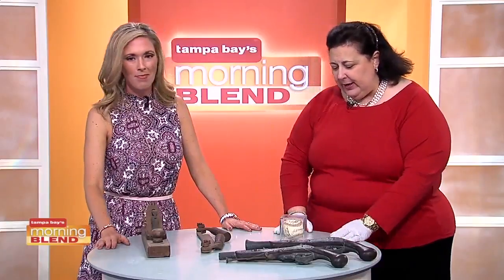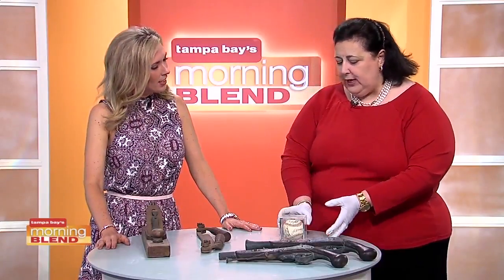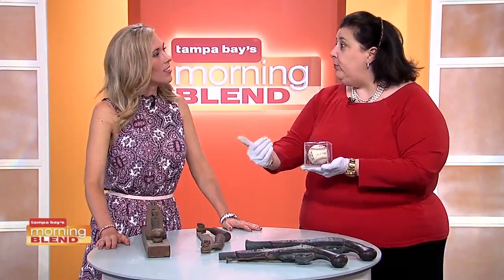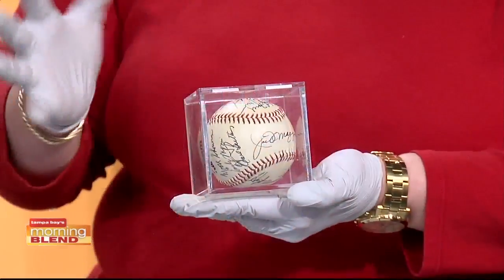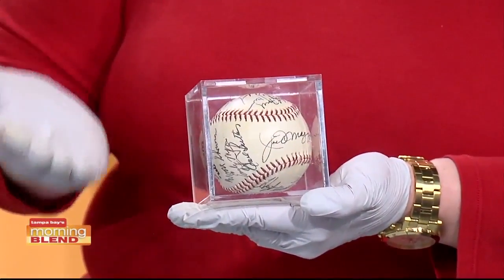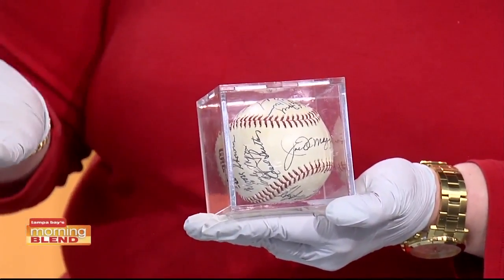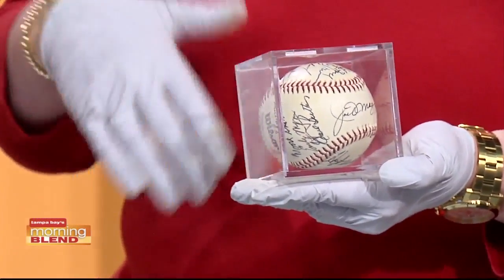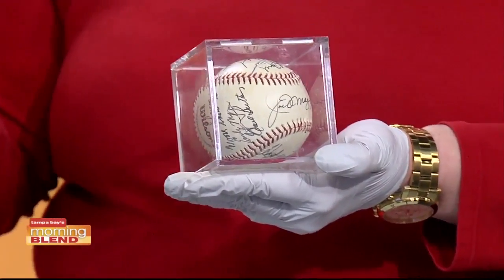Well, I want to start here with the baseball because I opened up this plexi case to move the baseball so you could actually see. And I'm wearing gloves because the oils on your hands can actually go to an object. And you've seen a lot of these TV shows where people are manhandling with their hands. Signed baseballs, autographed pieces, works of art. You have to wear gloves when you're handling as many objects as I do. And this particular piece has been handled many times.